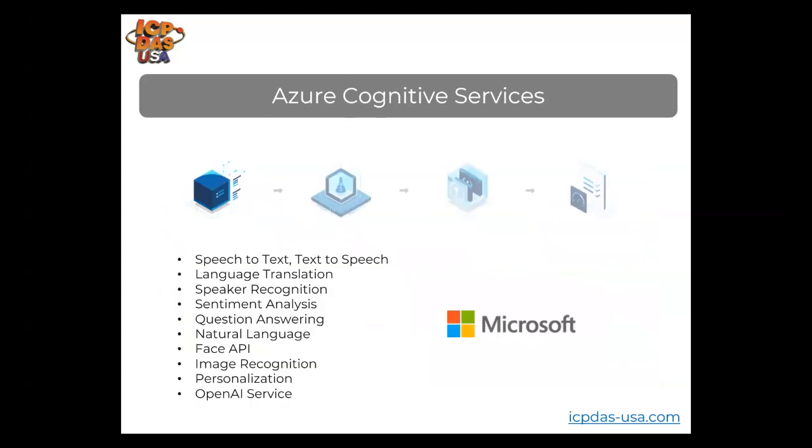Microsoft also provides Azure cognitive services that includes an API for speech to text and text to speech functions, language translation, facial recognition, image recognition, and more for machine learning applications. It has the ability to detect the sentiment in someone's voice. It can also personalize responses and use natural languages.